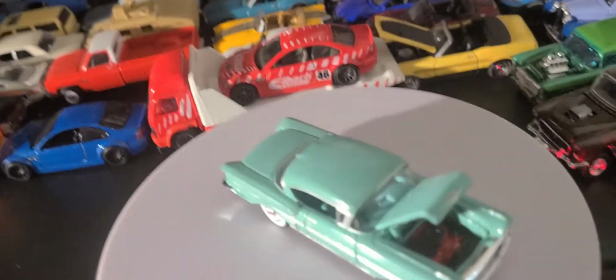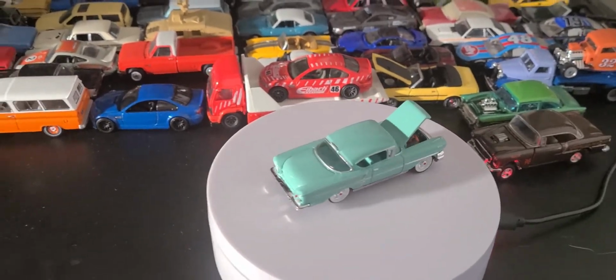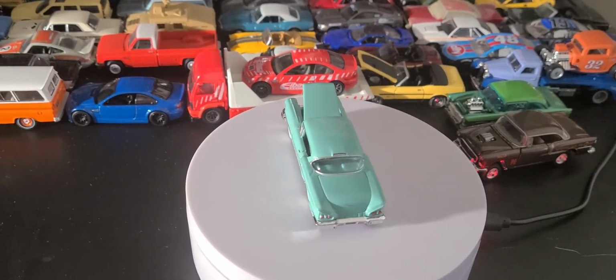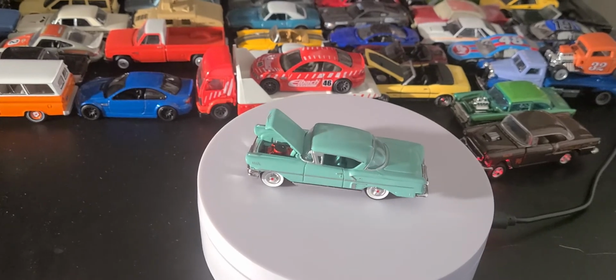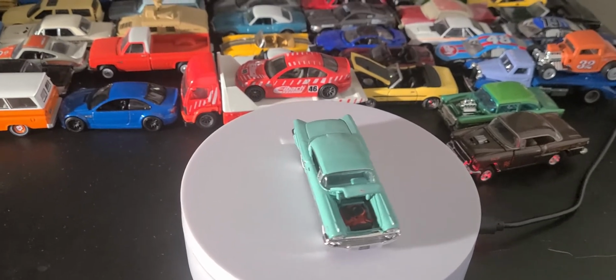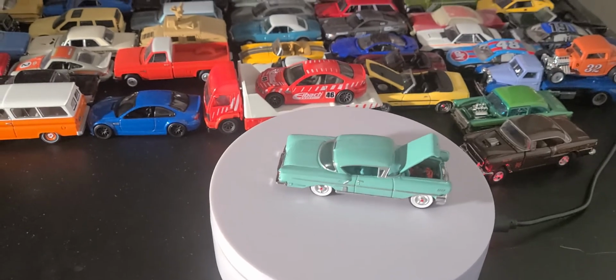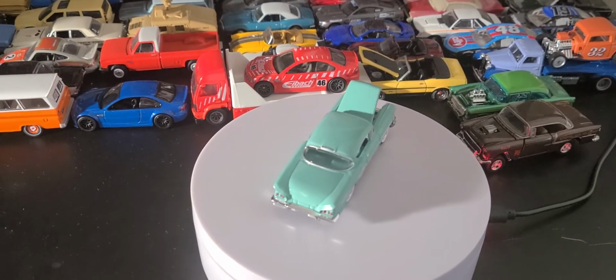Racing Champions has been owned by several people. I think they've been around since maybe, I want to say, the 60s or the 70s. And they've been owned by various companies, including I think Tomica. Currently, they're owned by Round 2, who owns Johnny Lightning and Auto World. And like I said, this is from 2020.